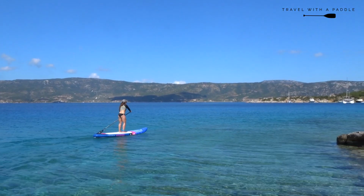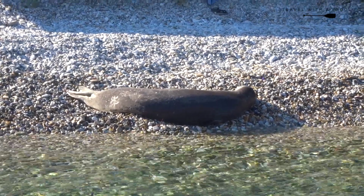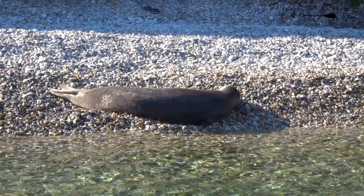Paddling close to shore, we saw a seal-shaped rock on a tiny beach. With excitement and disbelief, we landed our SUPs at a safe distance and finally saw one of these magnificent creatures in the flesh.